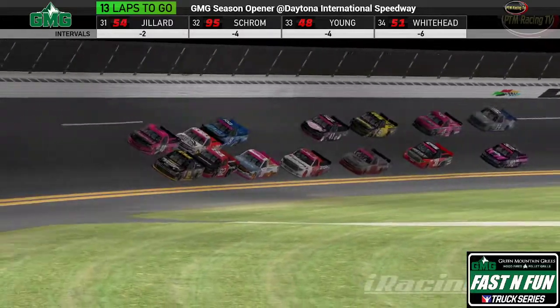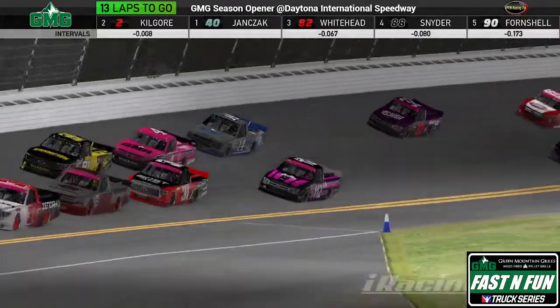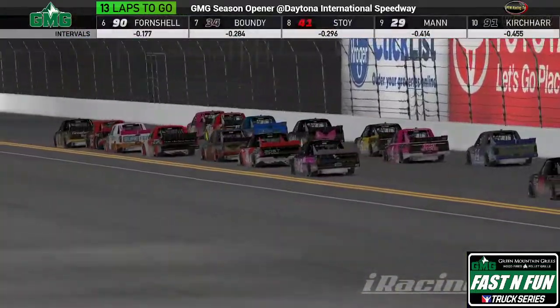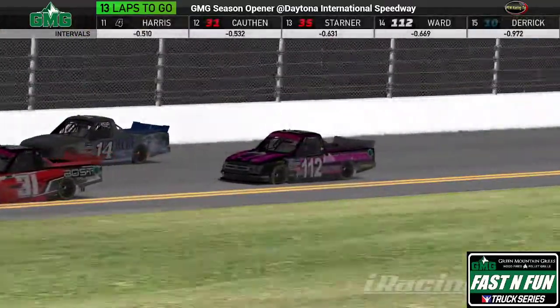Building up the speeds, building up the momentum here. Drafting and pushing is going to be the name of the game. There ain't no more holding back. There ain't no more laying off when you can't. There is only one thing you could do. Just charge, mount, and throttle this one down.